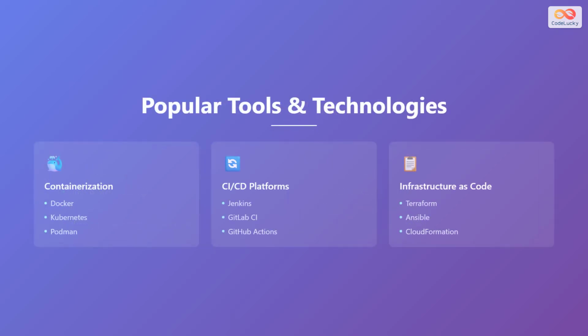The DevOps ecosystem includes many specialized tools. For containerization, Docker packages applications into containers and Kubernetes orchestrates them at scale. For CI/CD platforms, Jenkins, GitLab CI, and GitHub Actions automate testing and deployment workflows. For infrastructure as code, Terraform, Ansible, and CloudFormation allow you to define infrastructure using code. Mastering these tools makes you a valuable DevOps engineer.